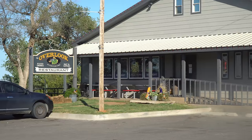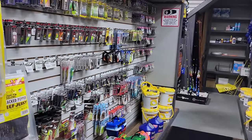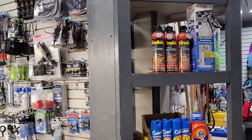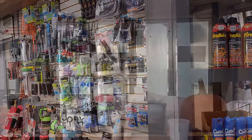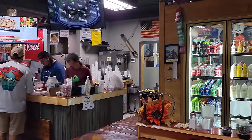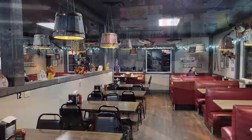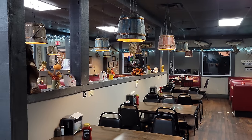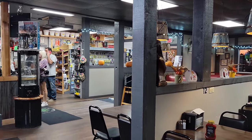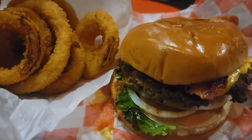Right on the dam, you'll find the Overlook, part restaurant, part live bait shop and fishing store, and part camping supply. Their exceptionally friendly staff serves up a killer bacon cheeseburger, and their catfish basket is mighty tasty too.